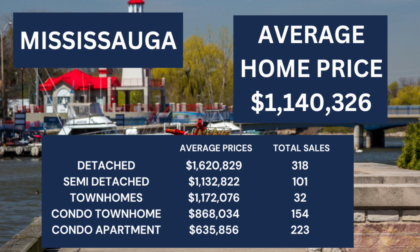You're going to notice there were fewer transactions for townhomes, which is why I think that average price is actually above a semi, when generally semis should be more than a townhome. But there were 101 sales for semis, so a larger sample size to deal with, which is why those numbers are a little flip-flopped when we're looking at them. Condo townhouses, $868,000 for your average Mississauga, and your condo apartments at $635,000.